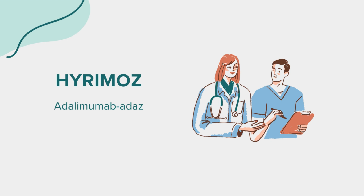Description: Adalimumab-adaz, often recognized by its brand name Hyrimoz, is a biologic medication that falls under the category of TNF, tumor necrosis factor, inhibitors. Its primary function is to reduce inflammation by blocking the activity of TNF, a substance in the body that causes inflammation. Initially approved by the FDA, it's used to treat a variety of autoimmune conditions.